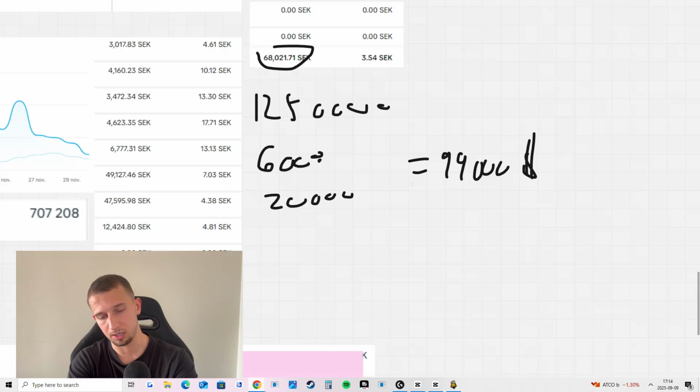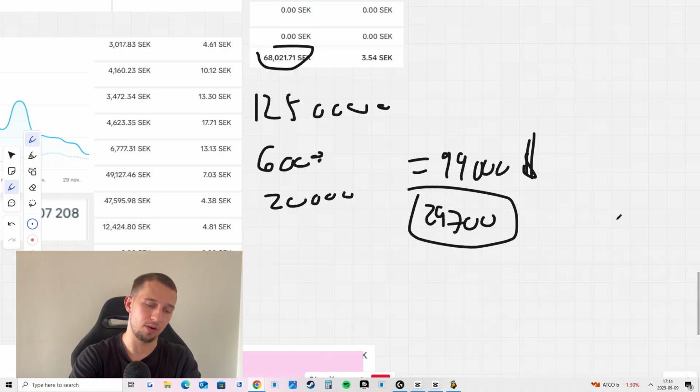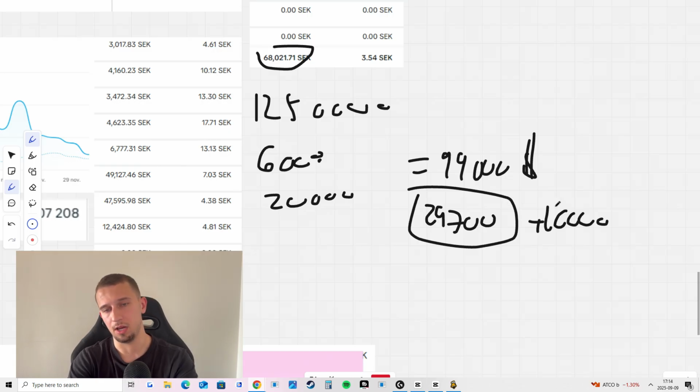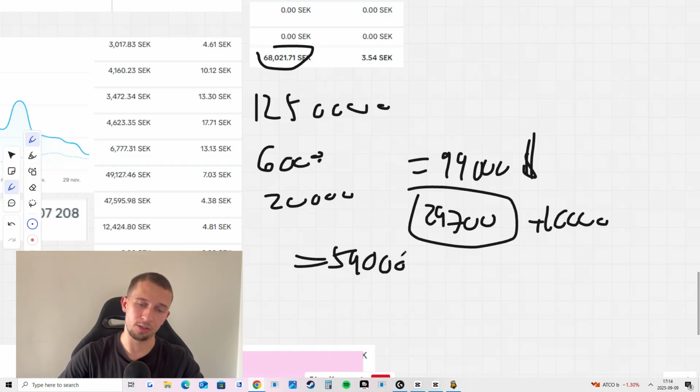But then I had a lot of cost here. I remember that. Let's do this, 29,000. And then I had a few other expenses I remember. Let's take about 10,000 too. And that is 40,000, let's say. So $99,000 minus 40 equals $59,000.